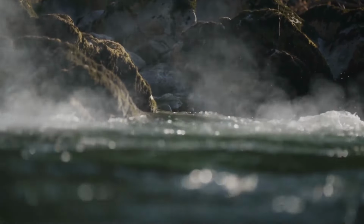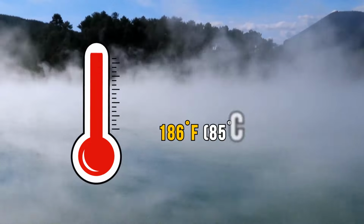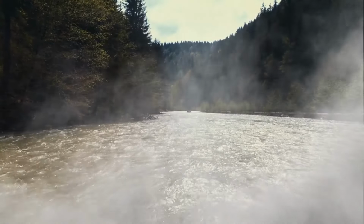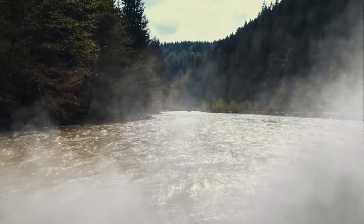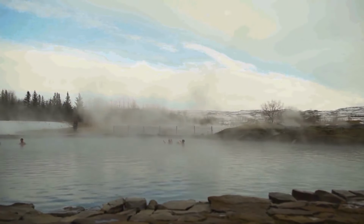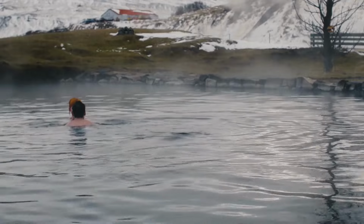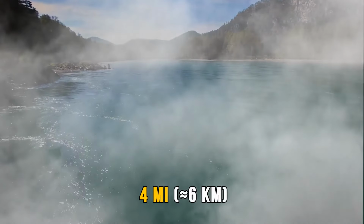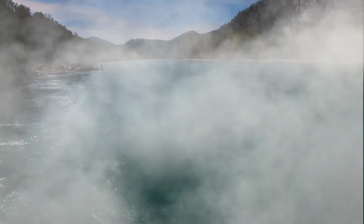The water in it was indeed steaming hot. Its temperature was 186 degrees Fahrenheit, not boiling, but pretty close to this point. But what shocked the researcher the most was the size of the river. One could think that the almost boiling water was the result of the activity of an underwater hot spring. But thermal pools are always small, while the river is 20 feet deep and flows for almost 4 miles. This is the only river of its kind on our planet.